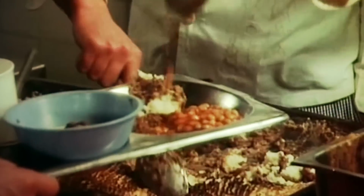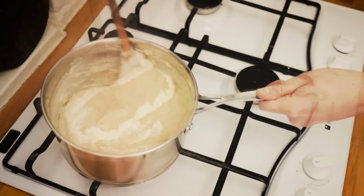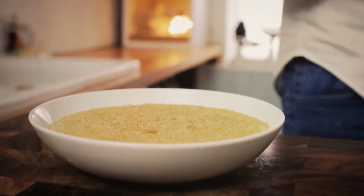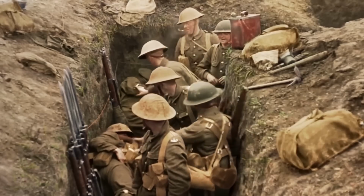But the real beauty of porridge was its versatility. Whether served thick and dense or thinner, it could be adapted to whatever was available. The grains were easy to store and transport, and the dish could be cooked over a fire without requiring much effort. When times were tough, oats and barley provided soldiers with the carbohydrates and fiber they needed to power through long, exhausting days on the march.